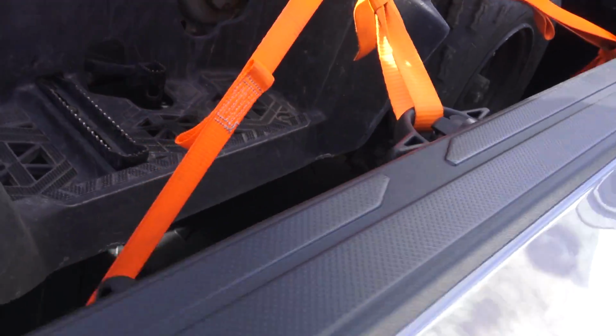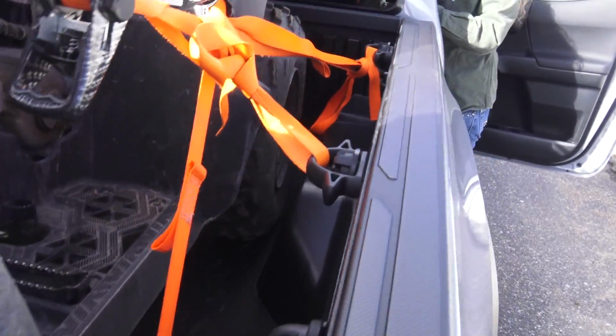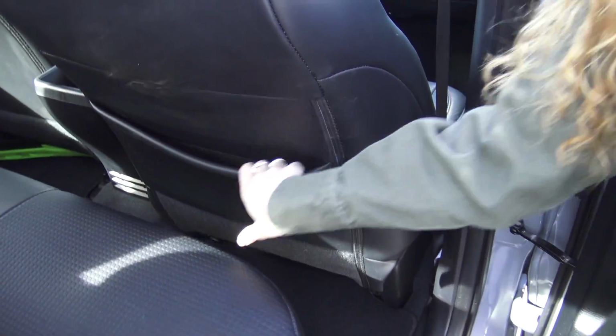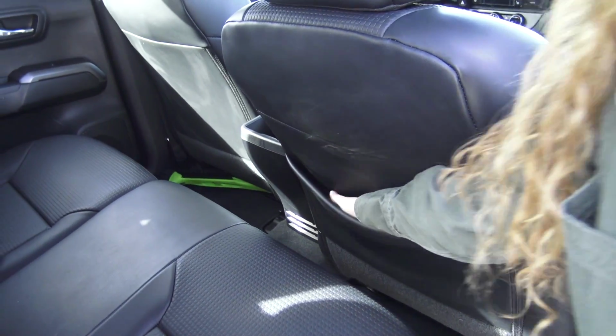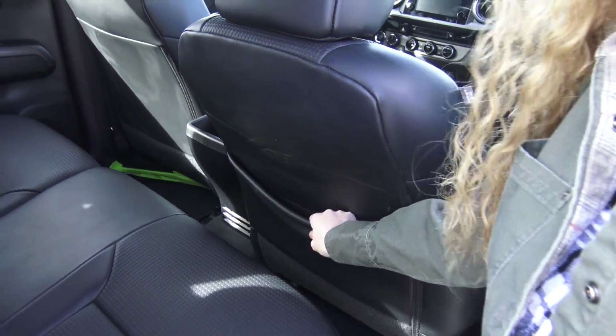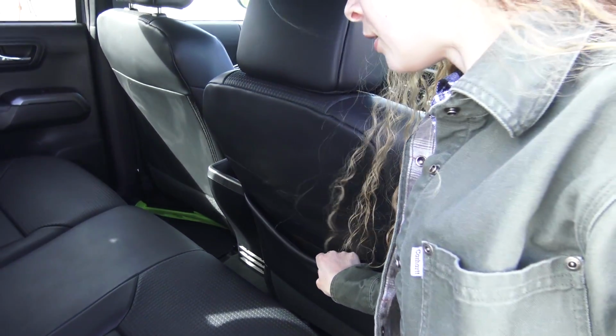I don't know about your first aid kit, Kent, but I found the emergency kit, the tablet holder, and the deck rail mount. That's abnormal. There's only one back pocket. The driver's side seat doesn't have a pocket. Find more and more interesting things every time we look in here.